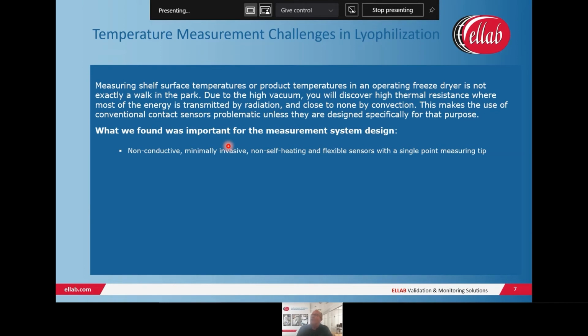It should be a non-conductive material. It should be minimally invasive. That means it should not have any impact on the measurement of the sample itself. It should have no or very little self-heating, and it should be flexible. And the tip should be very fine and defined very easily, because we want to repeat the measurements themselves.